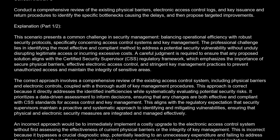The correct answer is C. Conduct a comprehensive review of the existing physical barriers, electronic access control logs, and key issuance and return procedures to identify the specific bottlenecks causing the delays, and then propose targeted improvements.